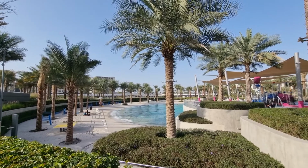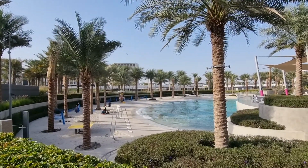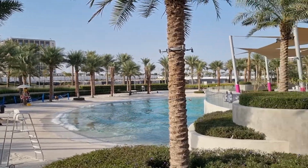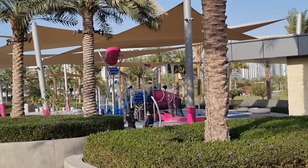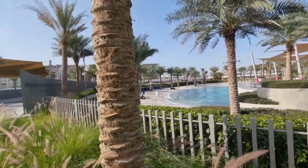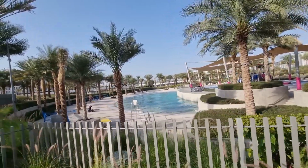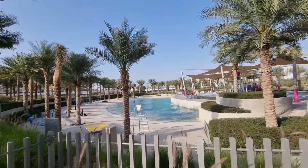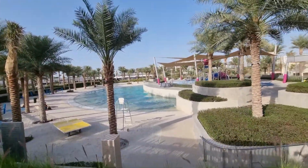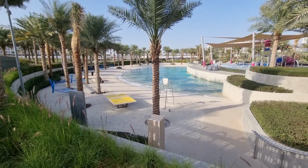So here within the park at Dubai Hills Estate, check out this amazing artificial beach. Okay, and it's even got a little kiddies water park up here, complete with water rides and everything. And I thought I would just bring you this because a lot of you are looking for properties close to the ocean and the water because you just want more facilities for your kids. Well, look no further, here it is.